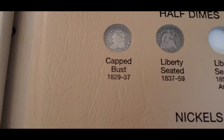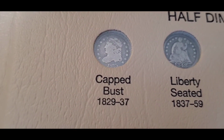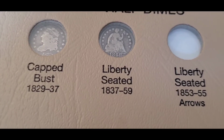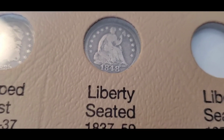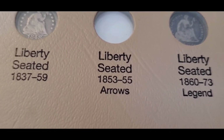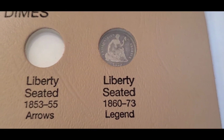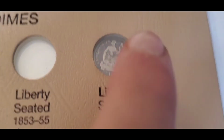So let's get started. We have the capped bust half dime from 1829 to 1837. The Liberty seated half dime, the first design, from 1837 to 1859 with a large date. Liberty seated dime with arrows, half dime with arrows. And the last, the 1872 Liberty seated with the legend, which is United States of America.